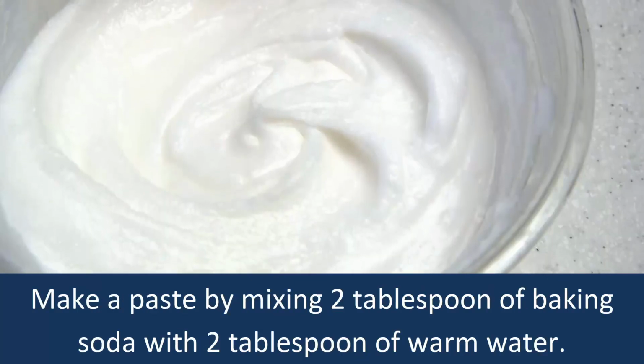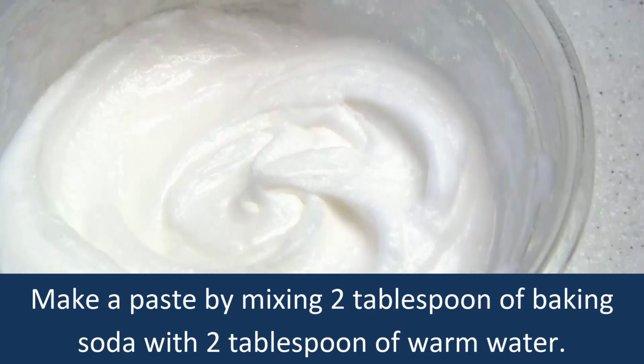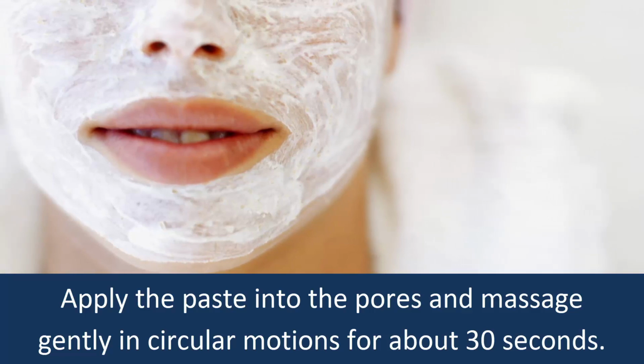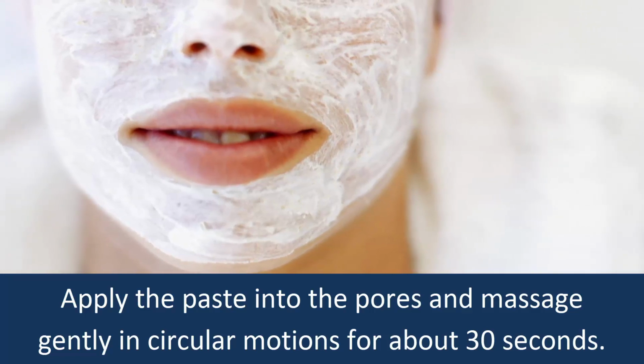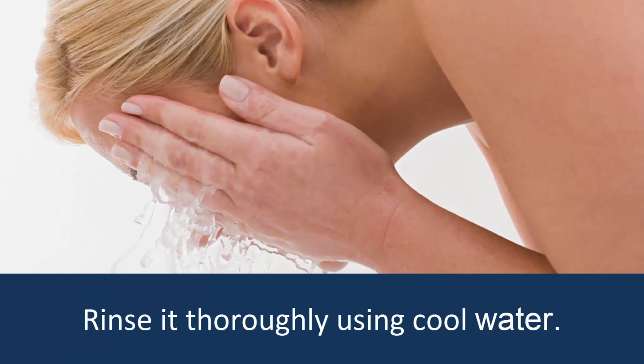Make a paste by mixing 2 tablespoons of soda with 2 tablespoons of warm water. Apply the paste into the pores and massage gently in circular motions for about 30 seconds. Rinse it thoroughly using cool water.